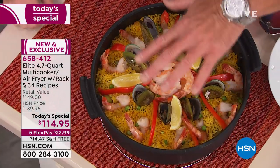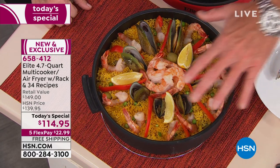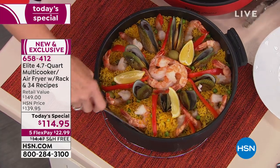Look at the capacity. This ain't no air fryer capacity like the regular ones. You've got almost 5 quarts of food here. So this is gonna feed 10 people versus an air fryer, which can usually feed 2 to 4 to 6 people. And do things an air fryer couldn't do.